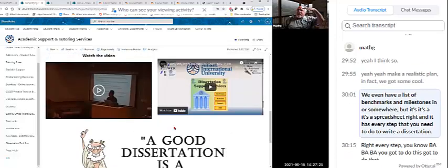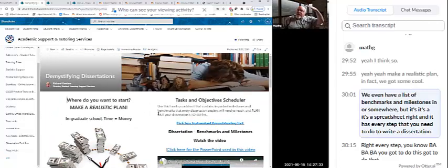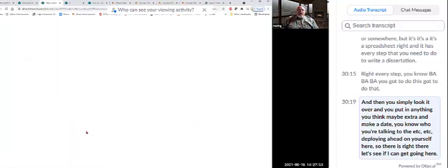we even have a list of benchmarks and milestones in there somewhere, but it's a spreadsheet, right? And it has every step that you need to do to write a dissertation. You got to do this, you got to do that. And then you simply look it over, and you put in anything that you think might be extra and make a date, and who you're going to talk to, et cetera, to plan ahead for yourself here. So, oh, there it is right there. Let's see if I can get it going here.